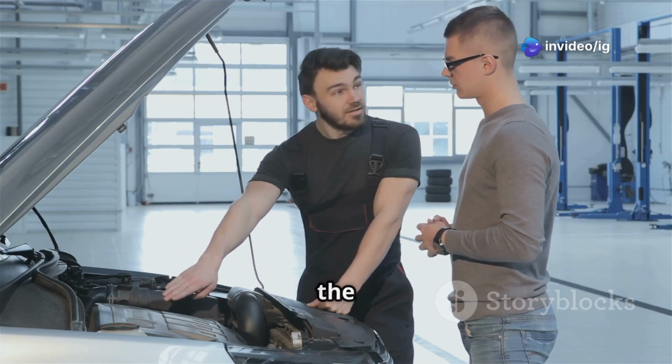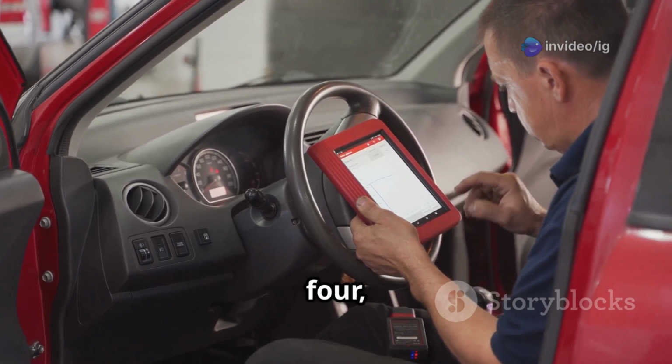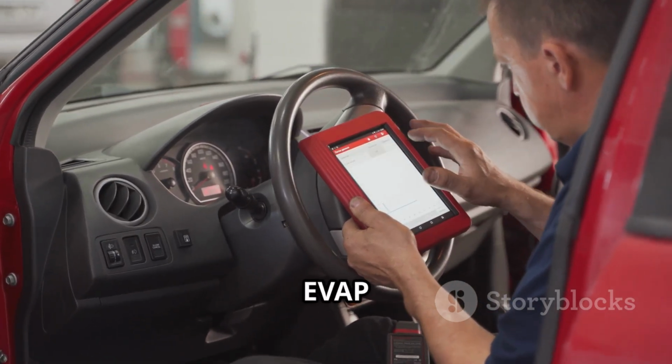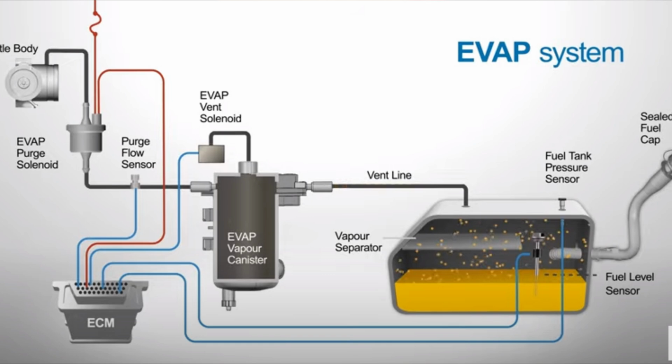So, where do you find the main components involved with this code? To diagnose P0454, you'll need to locate a couple of key EVAP system parts. First, there's the fuel tank pressure sensor, or FTPS. This one is usually located right on top of the fuel tank, or sometimes inside the fuel pump assembly. Then, there's the EVAP purge valve, also called the purge solenoid, which you'll find near the intake manifold. This part actually controls the flow of fuel vapor. Knowing where these are can really help you get started with troubleshooting.